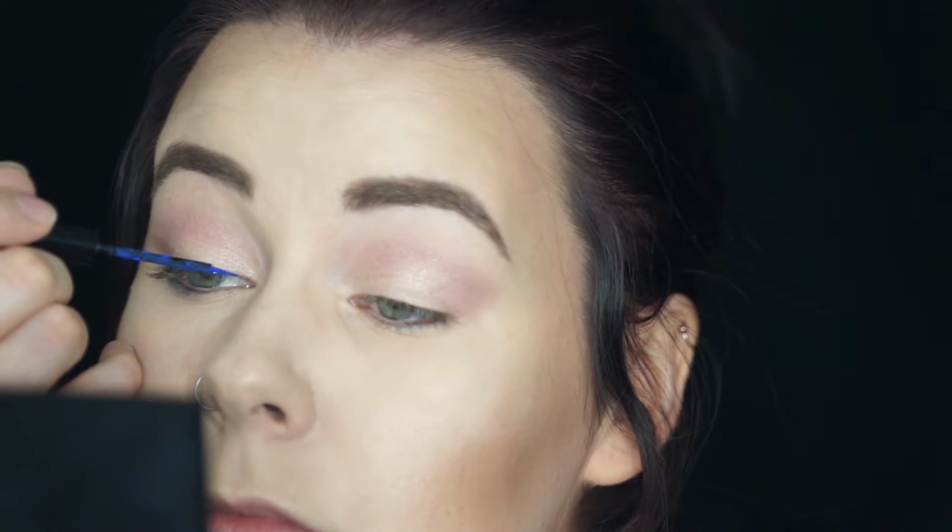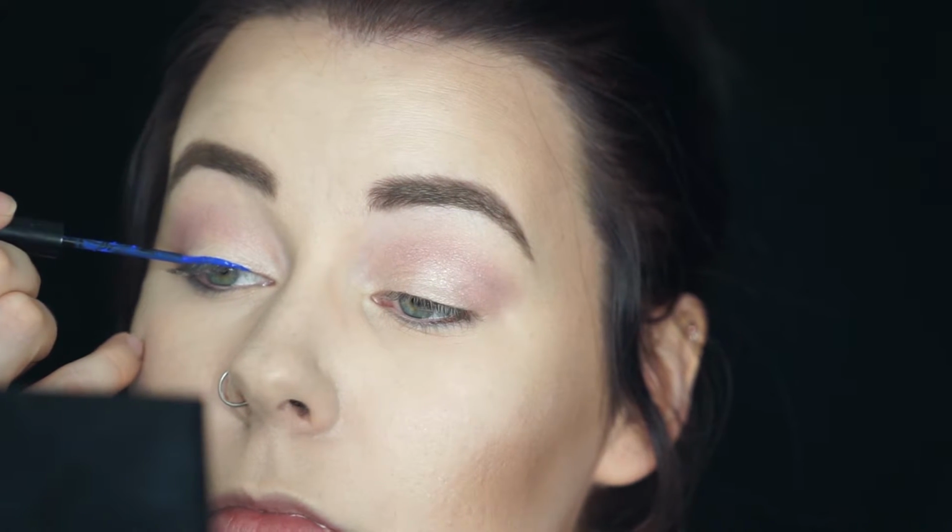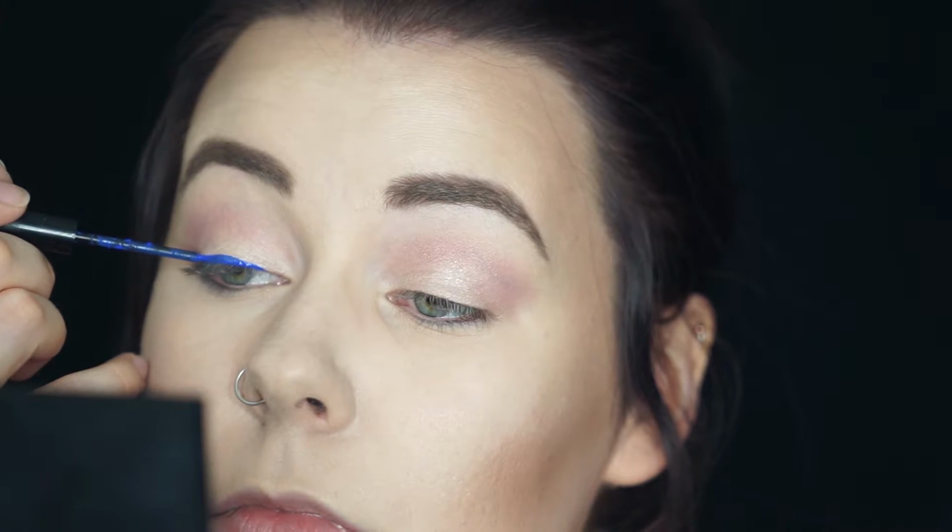Now, time for some blue eyeliner. I'm going to be using the NYX Vivid Brights in Sapphire today. So we're just going to do a nice little winged liner. I'm going to try to stay in frame as much as I can. I like to start my inner corner, but not quite right at my inner corner because I don't want a huge glob of product right on the inner corner. I want it to be nice and thin.